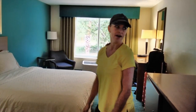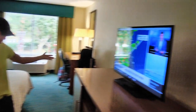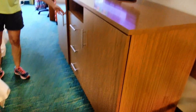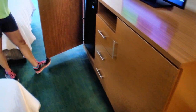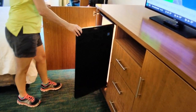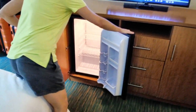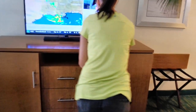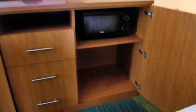All right. TV, standard. Plenty of drawers for your clothes and things if you want to unpack. Now, in here, you've got your little mini fridge. That's a pretty big little mini fridge. It's a pretty good size. Not bad. Then in the other little cabinet, you've got your microwave, and some more storage down there. Pretty nice.